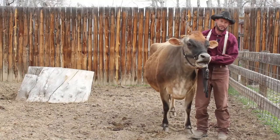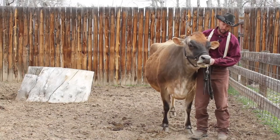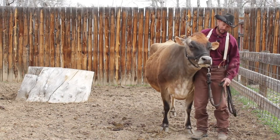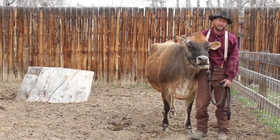Some fun facts about June are, right now she is chewing her cud, which is a ball of hay that she brings back up from her stomach and continues to chew and add saliva and swallow again. That helps with the digestion process.